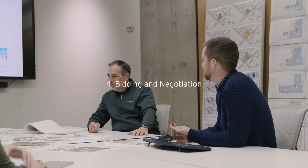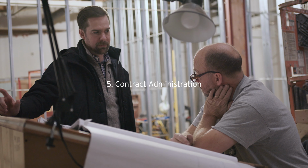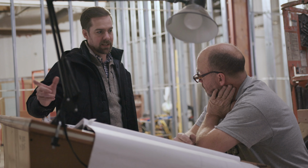Bidding and negotiation is next. This is when your architect aids you in soliciting quotes and establishing contracts with the general contractor who will be responsible for construction. Finally, you have the 5th phase, contract administration, during which your architect acts as your advisor and consultant during construction. That's a high-level summary of basic services.